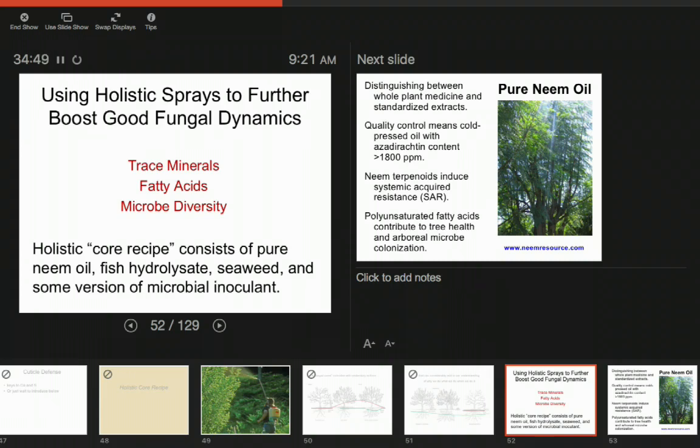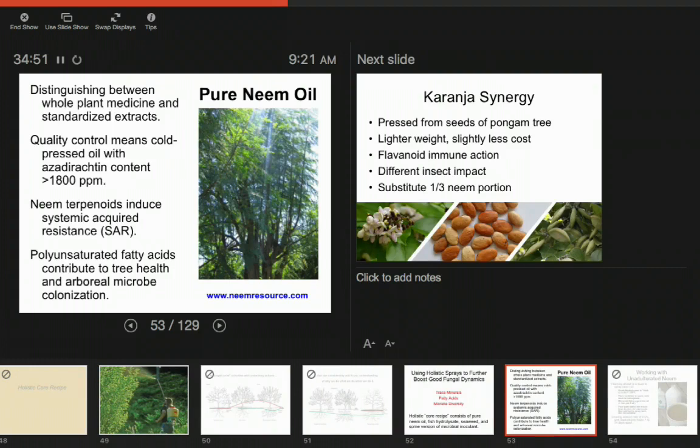So one of the primary seed oils that I utilize in orcharding is pure neem oil. Neem oil is pressed from the seeds of the Azadirachta indica tree, which grows in India, Southeast Asia, North Africa, South Florida, Southern California. Neem is unique in that it contains compounds called azadirachtins that inhibit the molting cycle of insects, but it also contains terpenoids. That's one of those herbal medicine words that have to do with resistance metabolites. And it also contains these fats, the value of which is feeding their arboreal microbes.